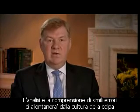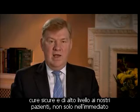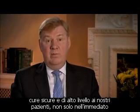Analysing and understanding errors like this will take us away from a blame culture and move us to a situation where we can offer safe, high quality and sustainable care to our patients, not just now, but in the future.